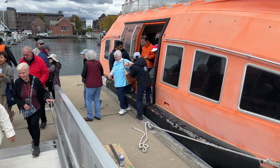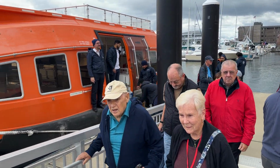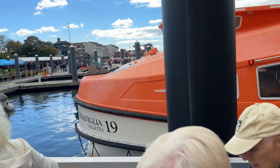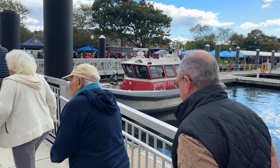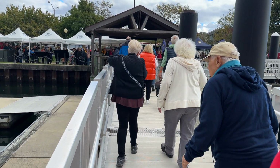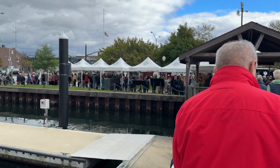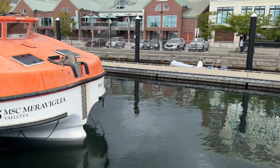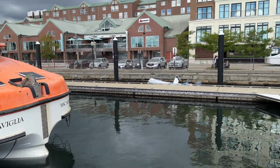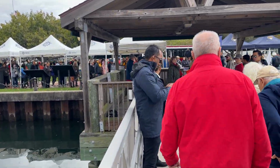This is arriving in beautiful New England. This is the port of Newport, Rhode Island. And this is going to be off of a tender ship. That's these smaller boats back here, as the harbor does not welcome in the larger cruiser ships.